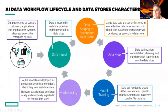Let's go into a little more detail on what happens to this data from creation. Data are created by sensors, applications, wherever. They are ingested. The ingestion can be real time or batch, mostly into the data lake. After that, they start to be extracted for data preparation, and from data preparation to model training, to inferencing and data ingestion. You have these cycles, and this is a cycle every time.